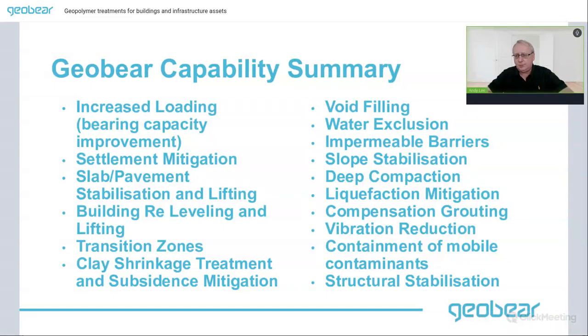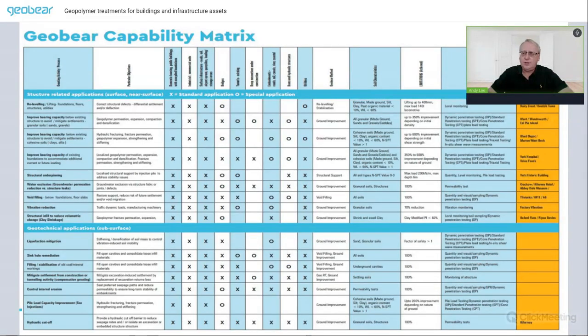Compensation grouting, this is for tunneling activities. Vibration reduction, containment of mobile contaminants in the soil and groundwater, and structural stabilization. They're the general areas in which geopolymer technology can be applied. There is a detailed capability statement on our website, which gives a lot more detail in terms of what the limits of certain systems are in certain scenarios, and that can be seen on our website if people wish to go and have a look at that.